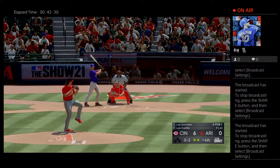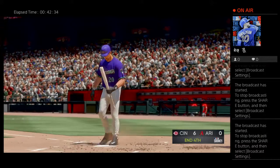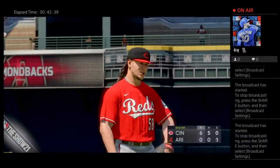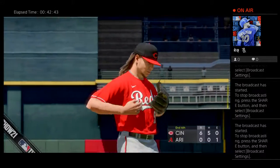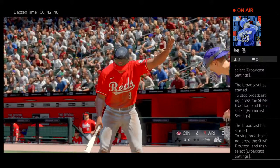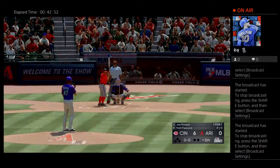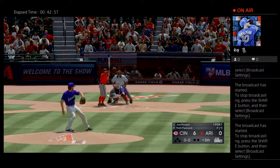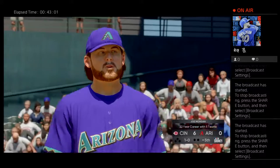The 0-2 home. Throws it on strike 3 for the final out of the inning. Diamondbacks down in order. They still find themselves down 6-0. All ready to go in the top of the 5th, and set to go is the second baseman, Joe Morgan. First delivery to him. Now a changeup, but it misses just a little below the zone.